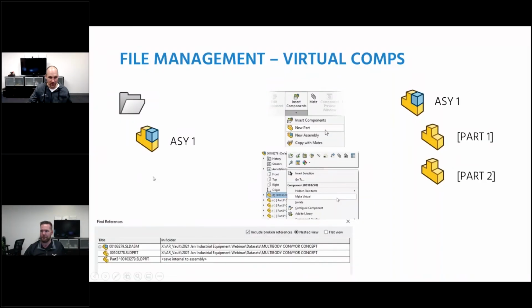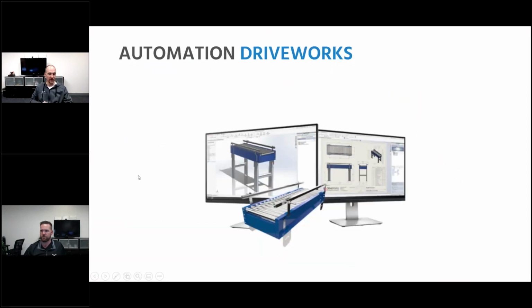Cool stuff, Andy. Let me go ahead and grab control here, and I'm going to move into another component of the process, and that could be engineer to order systems.